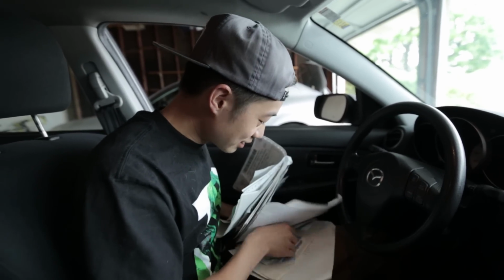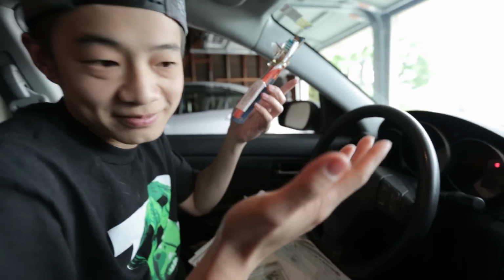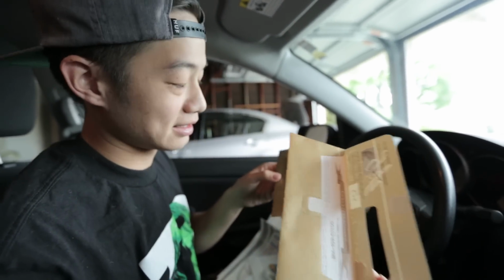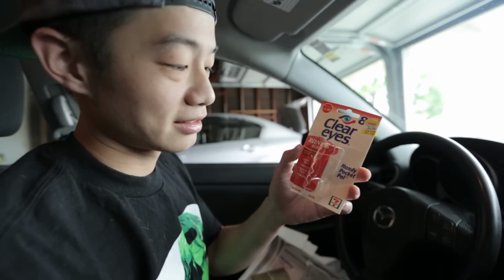Bunch of envelopes, paychecks, insurance, very important. Ooh, Kendrick Lamar, Good Kid, M.A.A.D City, signed. What else I have? A toothbrush. Hey, two $25 gift cards. I've probably used them already. I'm probably gonna throw this away. But this is, by the way, probably me cleaning my car while we do this video live. Eye drops for my allergies, but there's no eye drop in it. I don't know. See, I keep trash in my car.